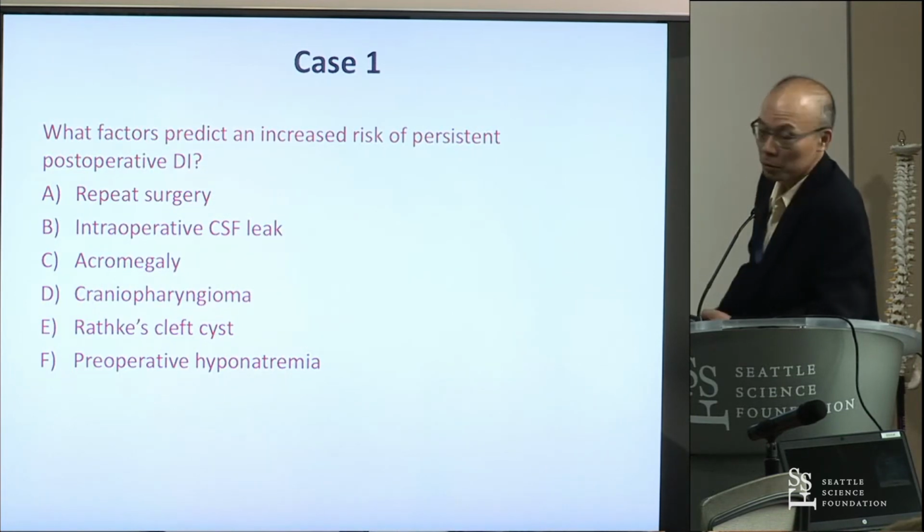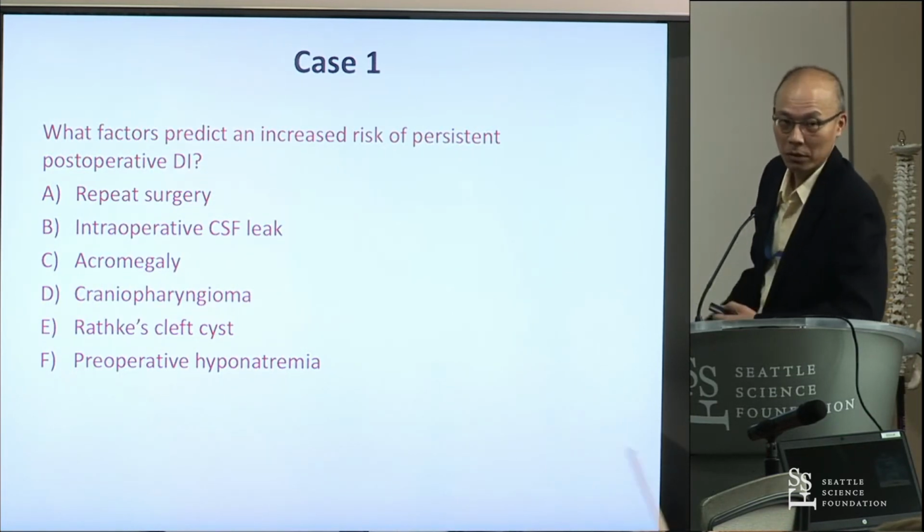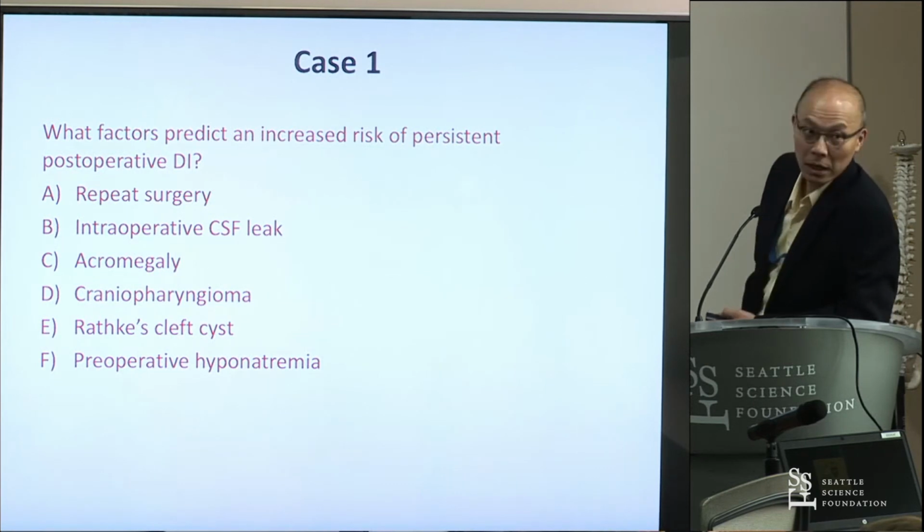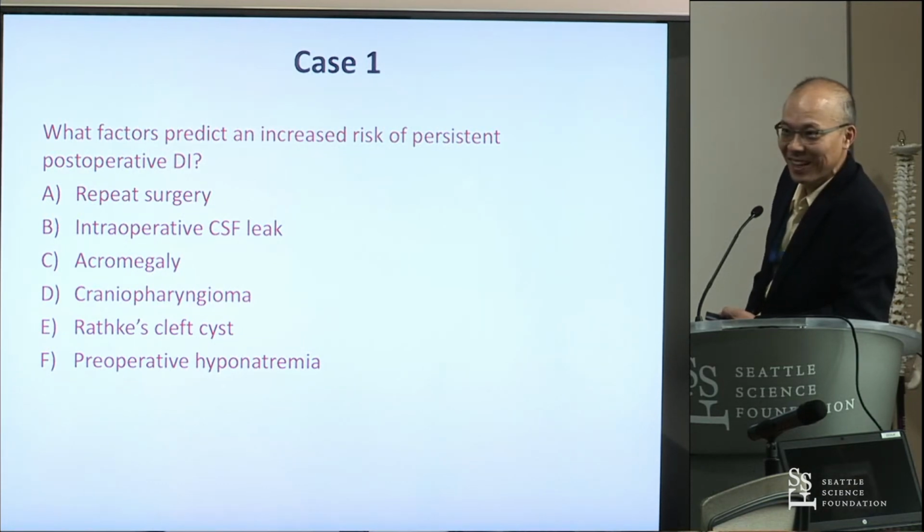So I was preparing this actually for one of my conferences, so I'm just going to put this out. Factors that increase the risk of persistent post-op DI. Does anyone? So is it A, repeat surgery? Yes, no? I'm going to call on Bill here. Bill, what do you think? I'm going to say not necessarily. Okay. Intraoperative CSF leak. No, I think maybe D, perioperative.